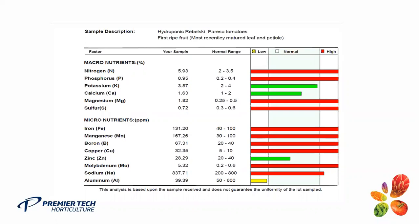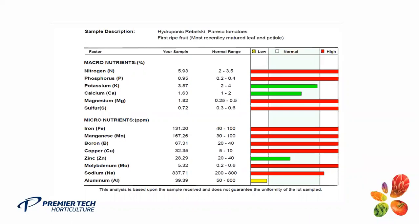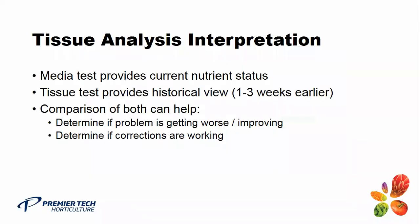If you just send one or the other and not both, it's hard to know whether you've corrected the problem or if the problem is getting worse. So we'd like to see both of them. So here we have some tissue analysis where obviously this one's got some really high nitrogen, and really high all sorts of different things in the media. So we go through and look at this. Like I say, the media tells us what the current status is. The tissue will tell us what happened about 2 to 3 weeks ago.